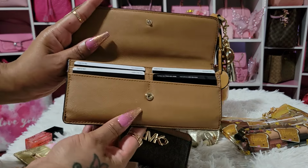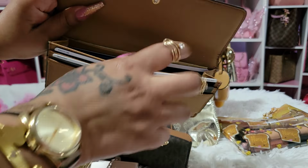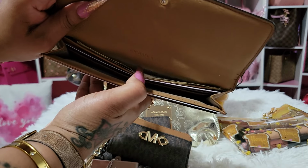So this is the inside of it. I like the four card slots there. And then this is the inside. I'll put my receipts in here when I go to the stores and stuff. And then I have my cash at the back.